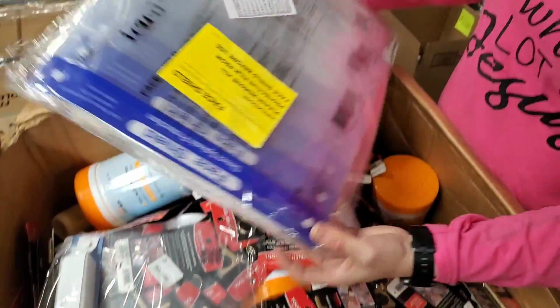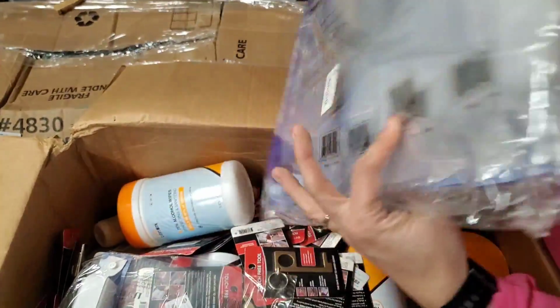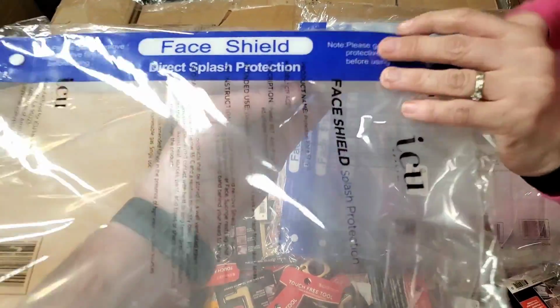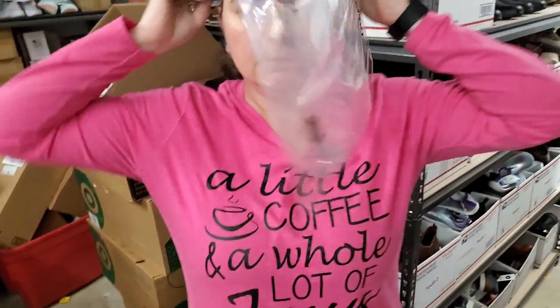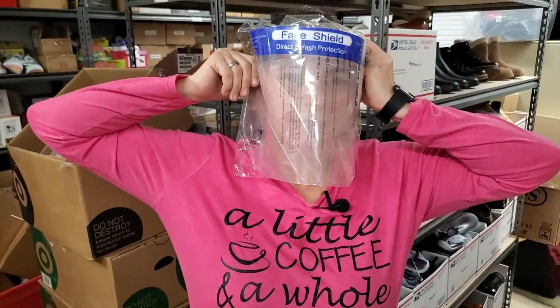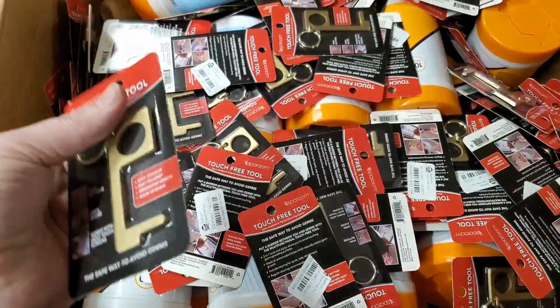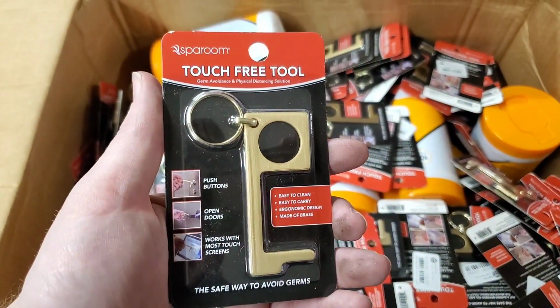Disposable face shields. Yep, more PPE. Yeah. Face shields. What is that? Yeah, another face shield. Direct splash protection. Boom. Boom. That's what they look like. You were safe. I am safe. All right, so we got face shields. What are those?